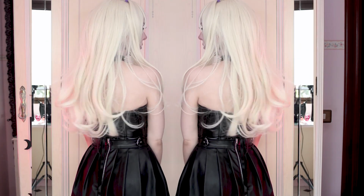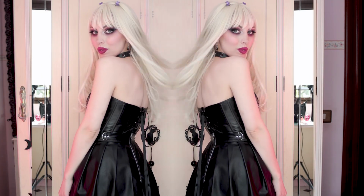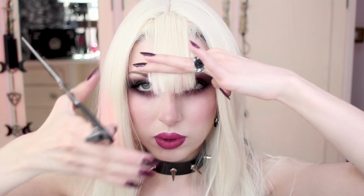Anyway, here is the wig. The length is similar to the other one. The bangs are basically the same. I have to place it again a little bit farther back. But I'm gonna cut it now and I hope I don't mess it up because I really hate cutting bangs.